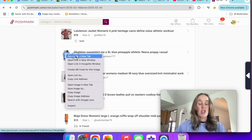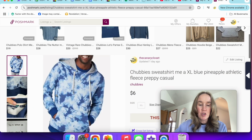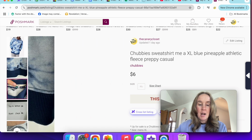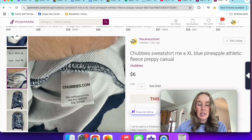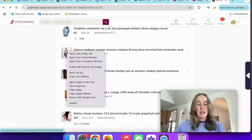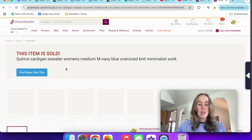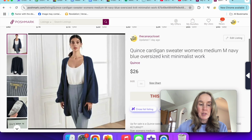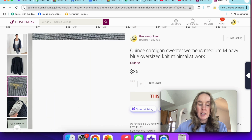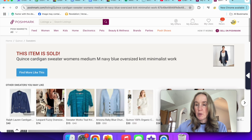Next up is this men's chubby sweater that only sold for $6. I've heard of this brand that does good in men's swim trunks. I don't know if it still does. I was like, oh, let me try the sweatshirt. No, I've had this for a really long time, so I'm glad to see that go. This, however, was a really fast sale. This is a Quince cardigan. This was in a size medium, and it was a navy blue organic cotton oversized cardigan. Like I said, nice fast sale, $26.